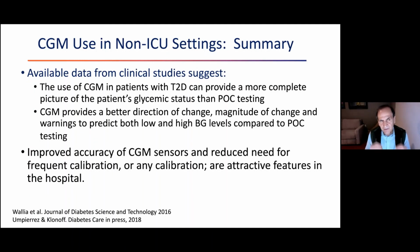So in summary, what I have tried to tell you is that the data from current studies, and we are conducting several more, with much more data coming in the next year or two, clearly shows that continuous glucose monitoring provides a better picture of glycemic control and glycemic status compared to point-of-care testing. It detects significantly more hypoglycemia events, especially nocturnal hypoglycemia. It gives you the direction and the magnitude of changes. So it's a much better tool. However, we still need more data to prove the accuracy of the sensor.